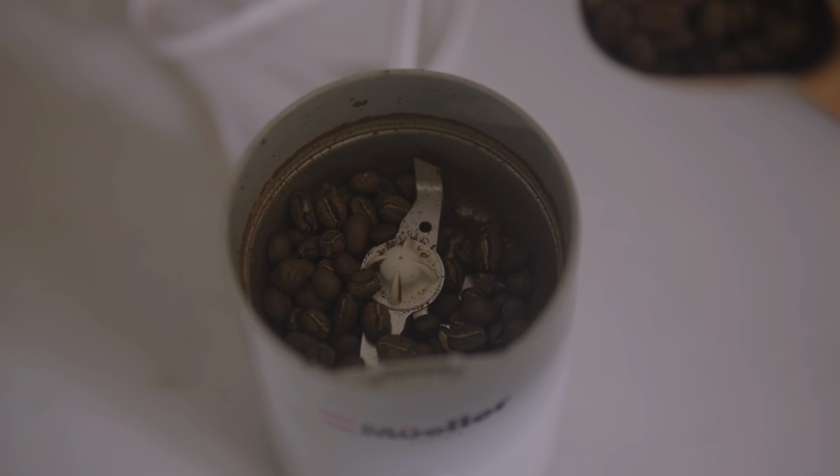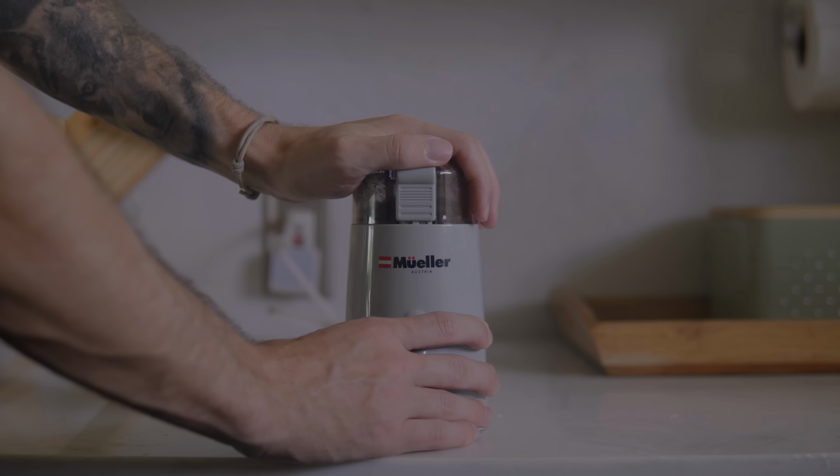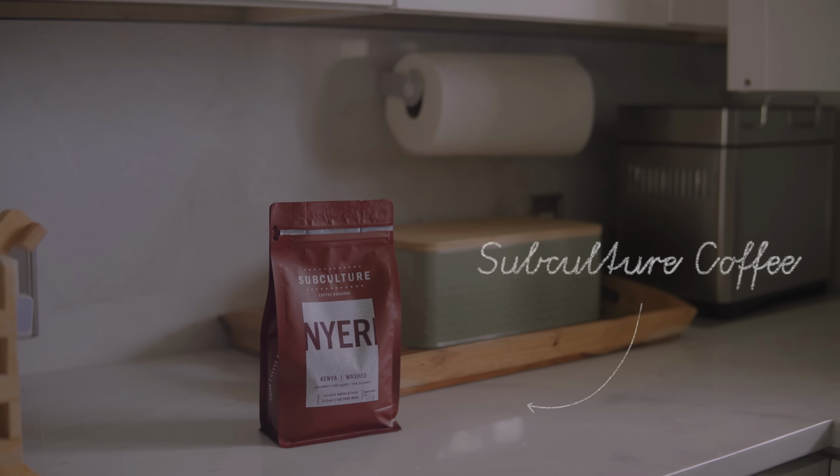To be honest, I didn't realize what I was missing out on until my first cup of coffee from a freshly ground scoop of beans. These are from my local coffee shop. If you're ever in the area, check out Subculture Coffee and grab me a bag of this, why don't you?